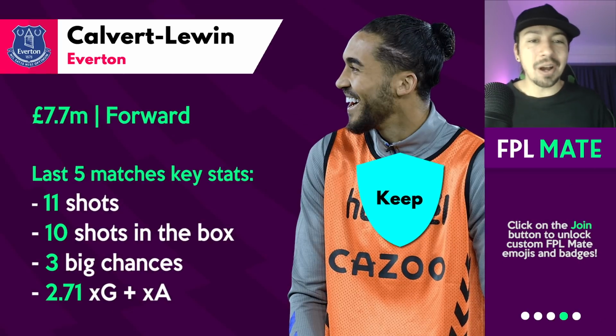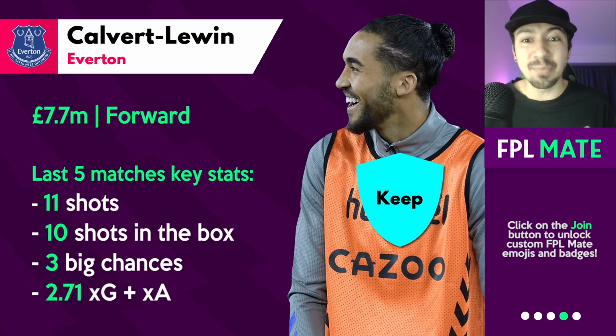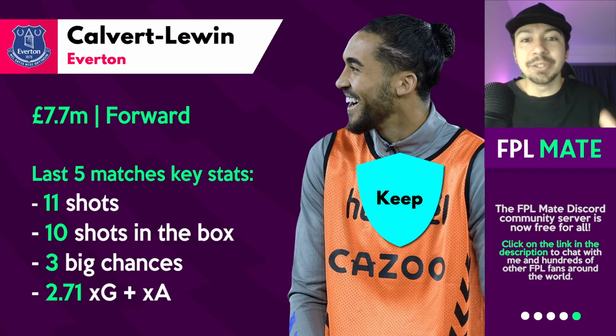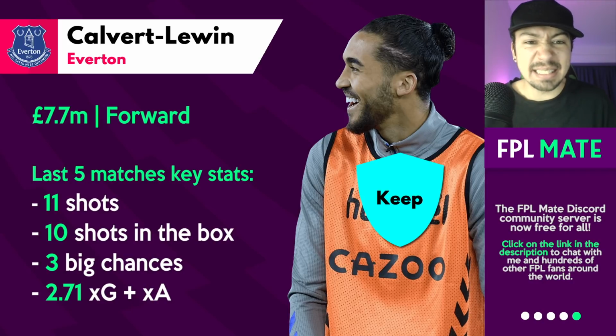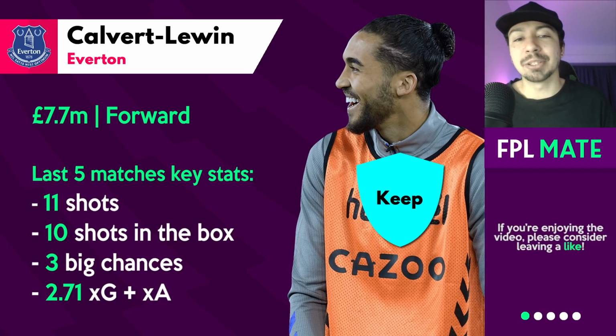On to some keeps. We'll start off with DCL, likely to have one of the best double game weeks of any team in the Premier League in game week 26. Because Everton are due to play Southampton and West Brom in game week 26, which could be really nice, actually. And now DCL's injury is kind of unfortunately timed, but it does sound like he should be back for game week 25. Let's wait and see on that before rushing him out the door.